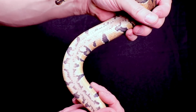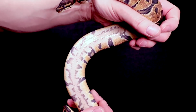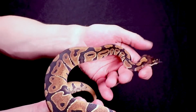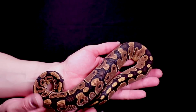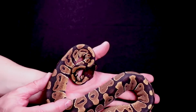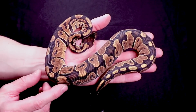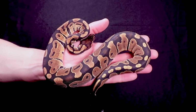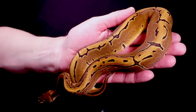If we take a look at the belly tracks, which isn't always accurate, you can't really tell on this one. This has a really awesome belly on it. Take a look at that. That's pretty awesome. You can't really see for sure if this one actually has het pied markers. It doesn't look like it has the markers, but you can never really tell if they don't have the markers whether it's actually het pied or not. Really awesome snake.